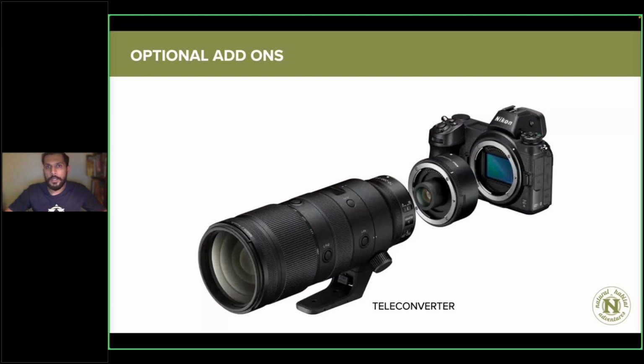f4.5 lens. So a teleconverter is something that works well with certain lenses and doesn't work well with most. So if your lens can take a teleconverter and produce good results, I would strongly recommend carrying a teleconverter with you, because there are going to be many situations on safari in India where you might want that little bit of extra reach.